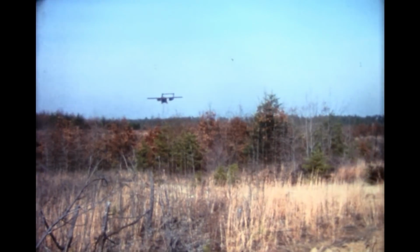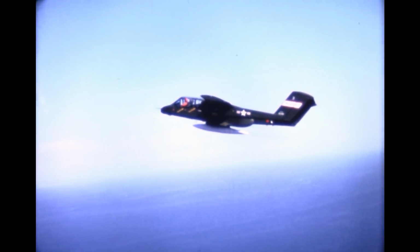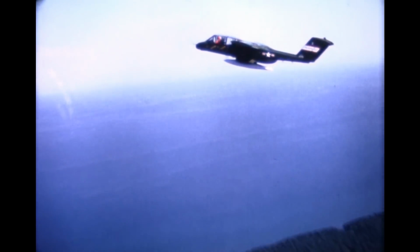The BRONCO can slow to 65 knots with flaps down and can pull 2 Gs at 120 knots with flaps up. It has a level flight speed of 245 knots and a dive speed up to 435 knots. Using the 150-gallon external fuel tank, it has a ferry range of 1,200 miles. With a fuel cell installed in the utility bay, the range is extended to 2,400 miles.